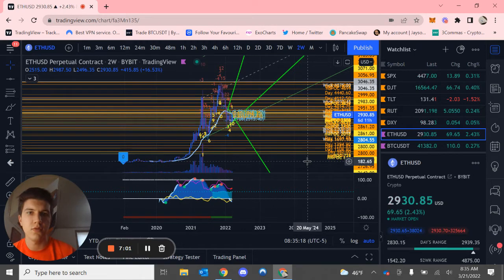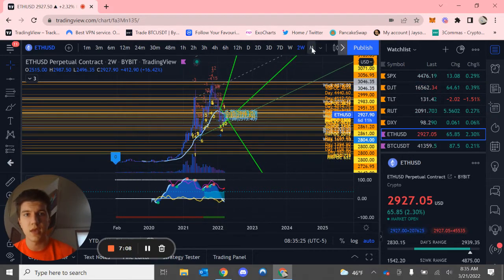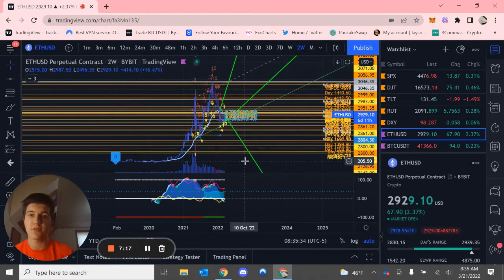And the 2-week, like Bitcoin, could show up within the next 6 to 7 days. We'll see how that plays out. And it could be a catalyst for the monthly time frame. The VWAP is kind of coming up and providing a monthly green dot, which would lead to a massive pump.